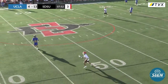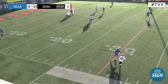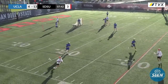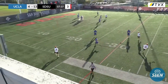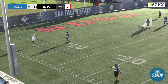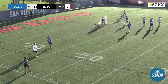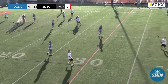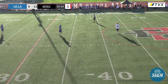Still 40 seconds a man up here for UCLA. So far, the Aztecs are on the positive side of this. Good foot and stick work here by number 12 for the Aztecs. Joshua's out of Port Washington, New York. Shout out to the Island fans.